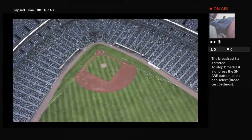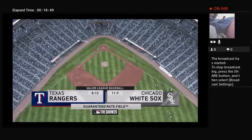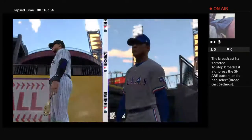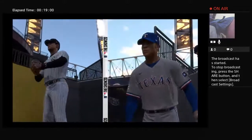We are under the lights as the show gets you ready for another edition of Major League Baseball. Tonight, an intriguing matchup between the Texas Rangers and the Chicago White Sox. It's going to be a premier pitching matchup. Two of the league's hardest throwers go head-to-head next.